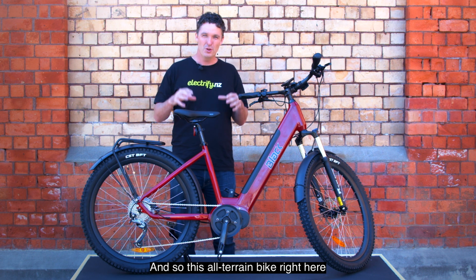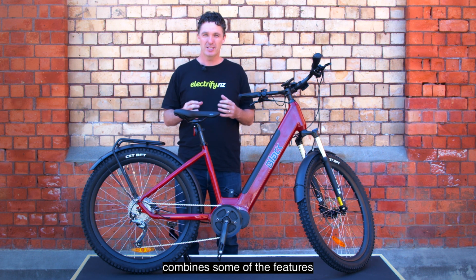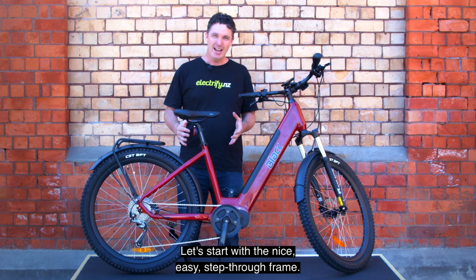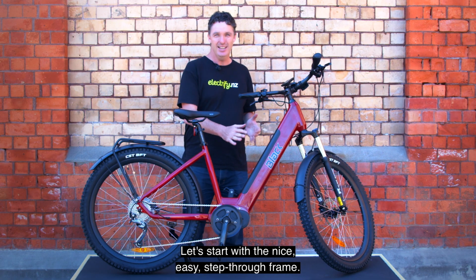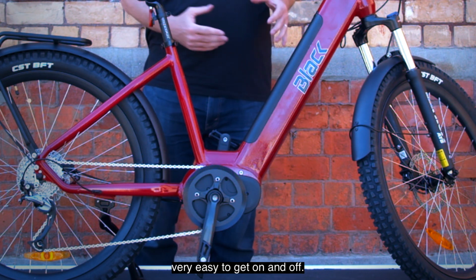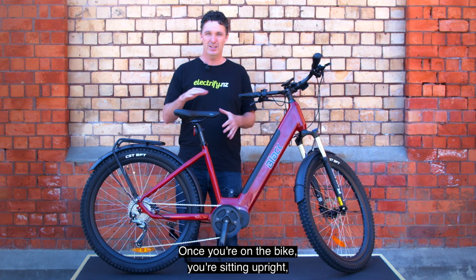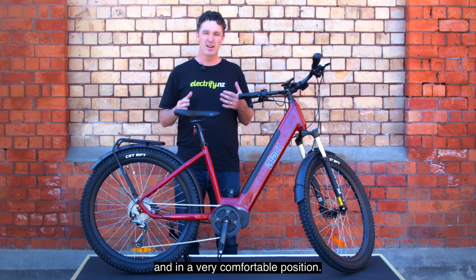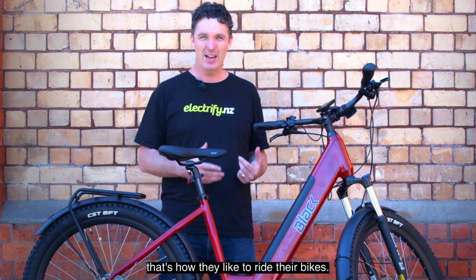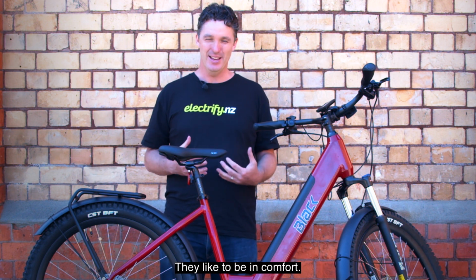And so this all-terrain bike right here combines some of the features that customers told us they wanted to see in a bike. Let's start with the nice, easy step-through frame. You'll see that this is a nice low and wide step, very easy to get on and off. Once you're on that bike, you're sitting upright and in a very comfortable position. And a lot of customers told us that's how they like to ride their bikes. They like to be in comfort.